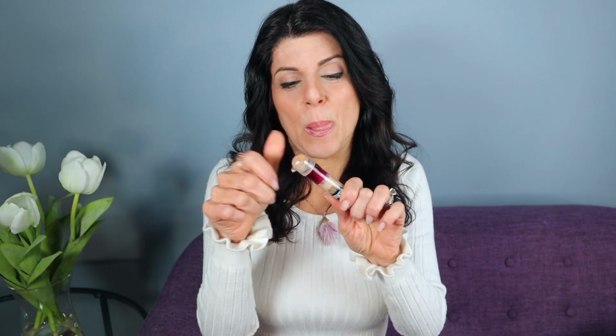When I opened it, this should have been my first alert. It's got like that little sponge thingy there. Yeah, I don't dig something like that you can't take out and wash. That right there, that's just bacteria waiting to breed. I said, okay, but let me try it. Maybe it's really good. It'll be worth the bacteria.